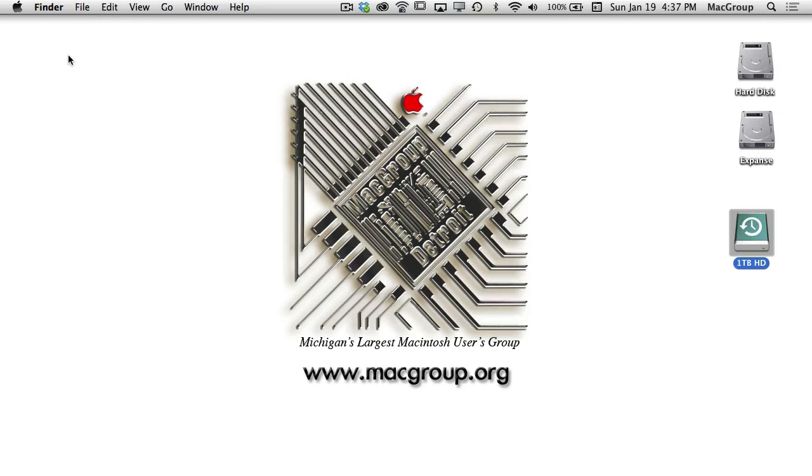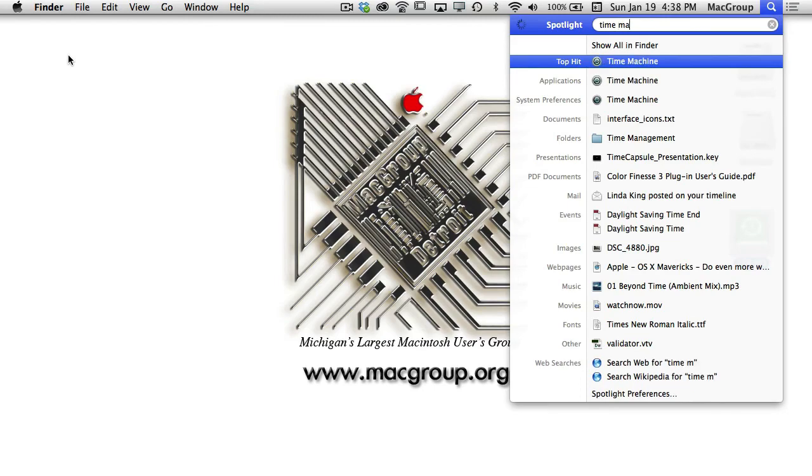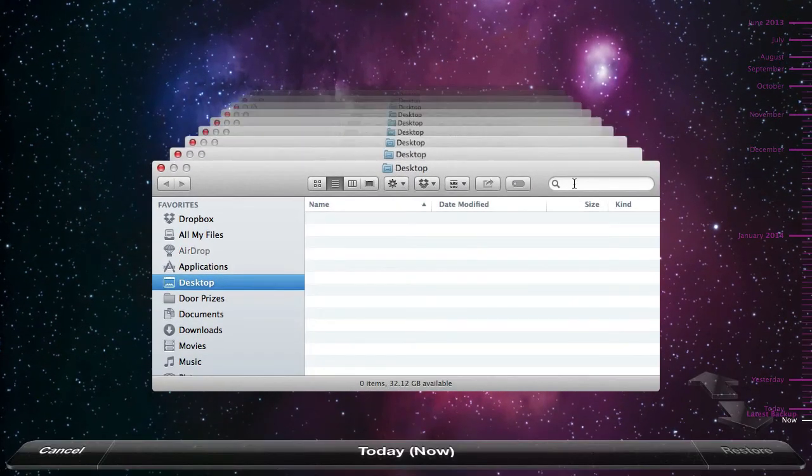How would you search for a particular file in Time Machine? The same way you search anything else, because when you bring up Time Machine, there is Spotlight.